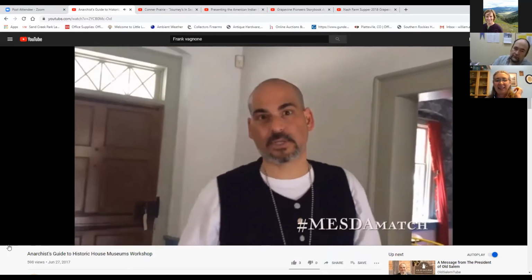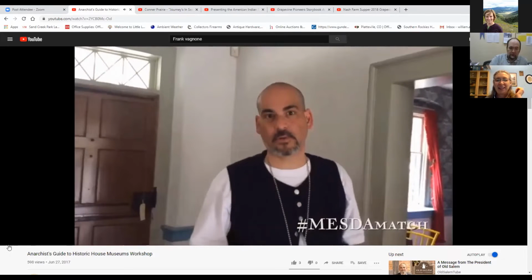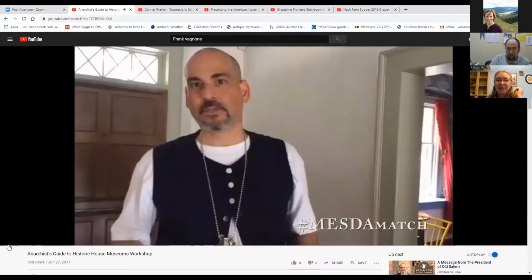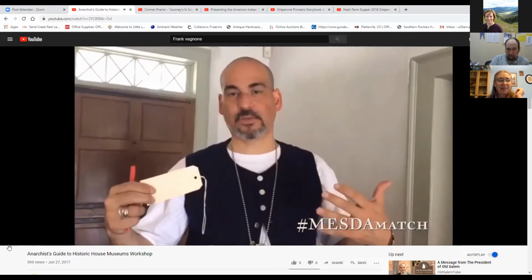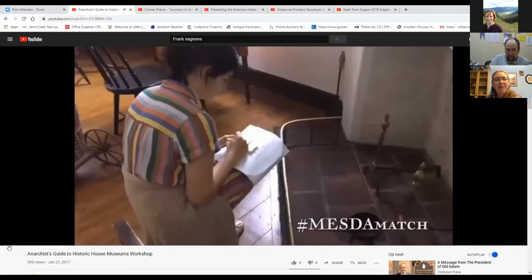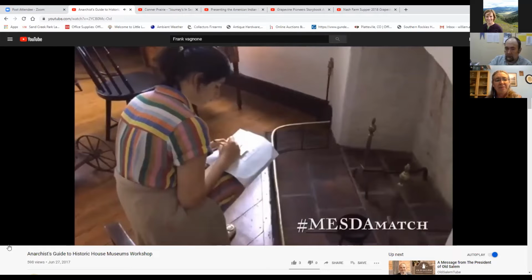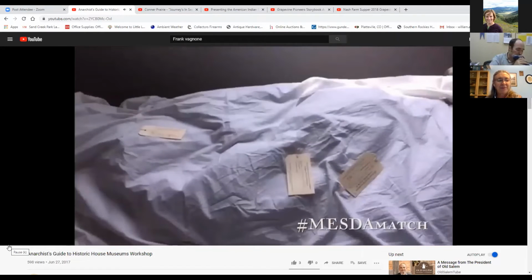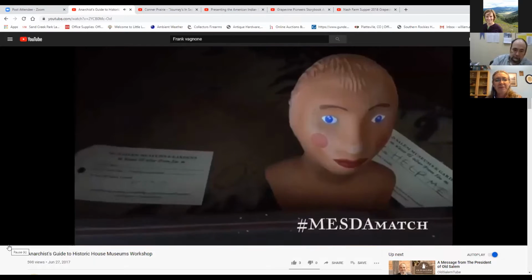So what we're doing is we're doing an anarchist guide workshop at the Vogler House in Old Salem. So we've allowed our group of MESDA Summer Institute students and professors to come through with our anarchist tags and just experience this house and give us their kind of crowdsourced comments about how they would interpret this house and how they would make the visitor experience better.